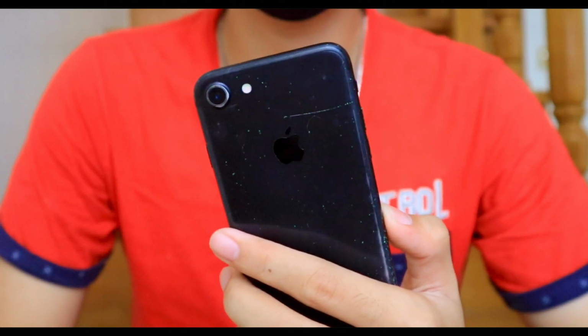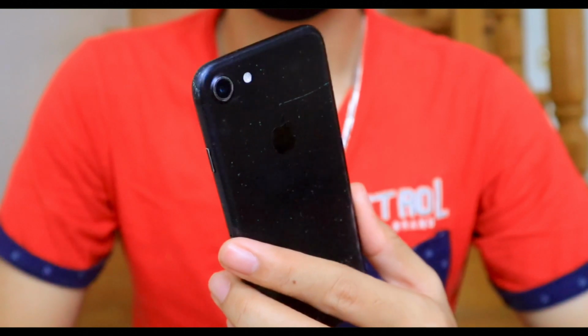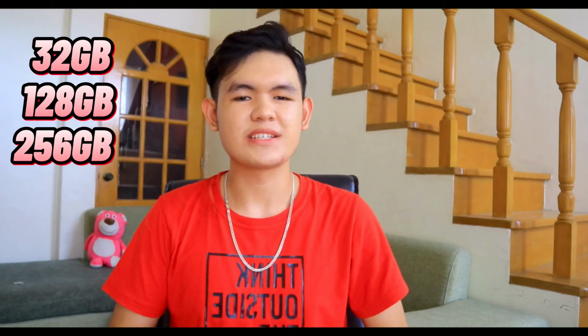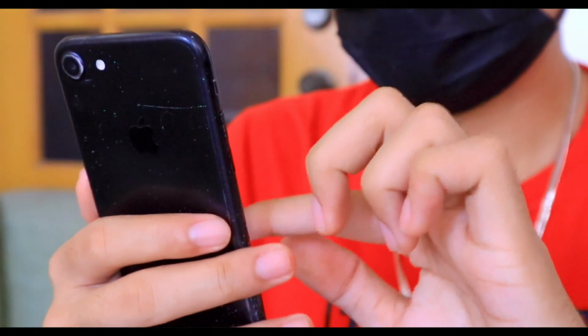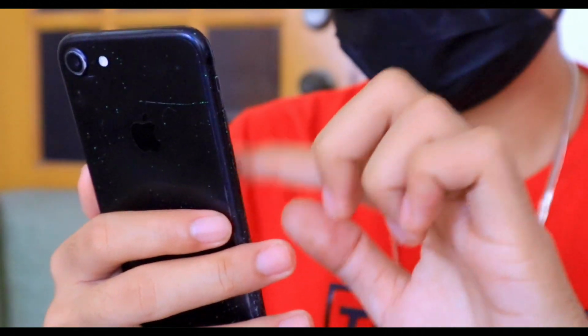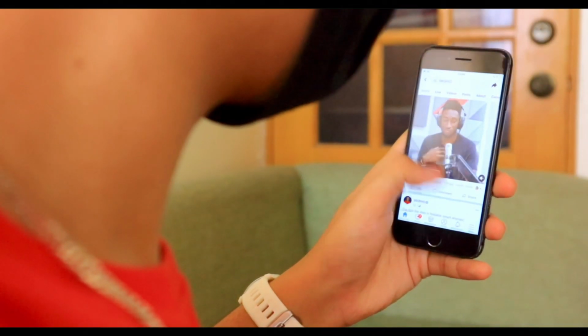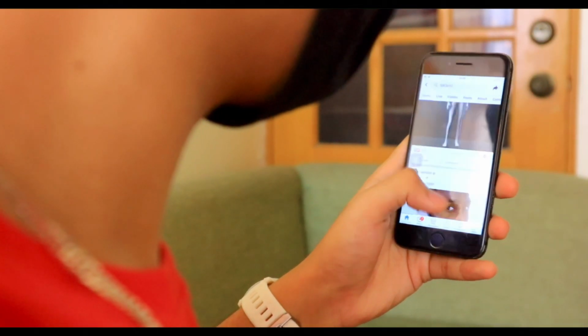So sa performance naman, this phone is powered by an Apple A10 Fusion chip na may 2GB of RAM. Tapos yung available ROM variants naman are 32, 128, and 256. So sa performance guys, fluid naman yung navigation for simple tasks, social media, and similar stuff. However, if medyo heavy duty or heavy multitasking yung gagawin natin, we may or will encounter lags and hangs.